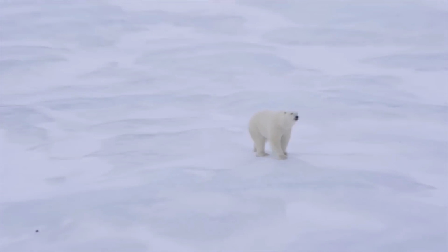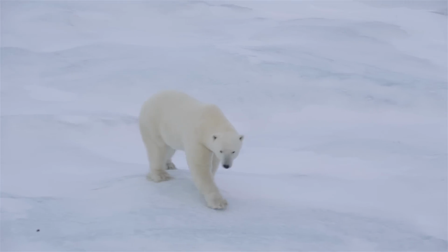Polar bear update. He's right here. Hello, mate.